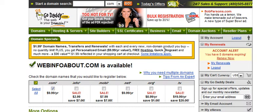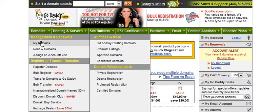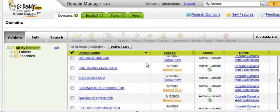Once you've done that, they will email you or tell you what you need to set your name servers to. This makes your domain point at your hosting account. It generally takes up to 24 to 48 hours for your domain to point there. So now what you do is you go and find the domain. So you go to My Domains, and a list will come up. And here's a list of domains here.